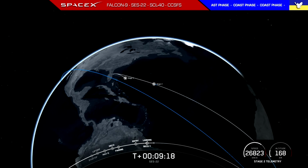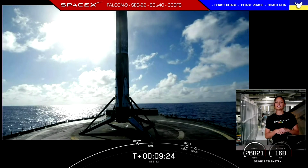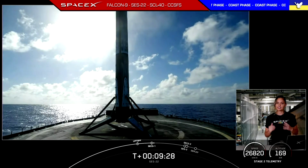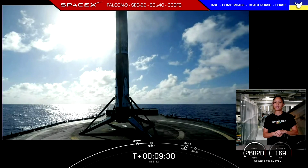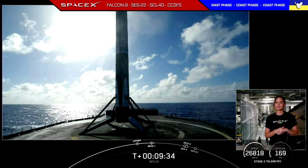So with successful second stage engine cutoff and first stage landing, we are going to be in a coast phase until just before the second relight of our MVAC engine on the second stage, which will be followed by payload deploy. So sit tight and we'll see you back here just around the T+26 minute mark.